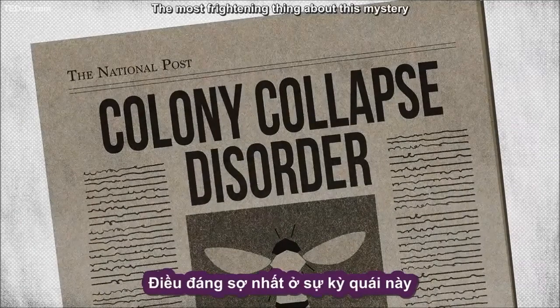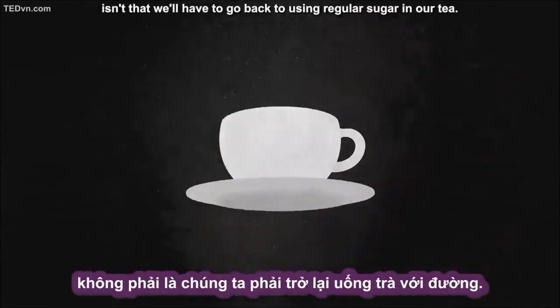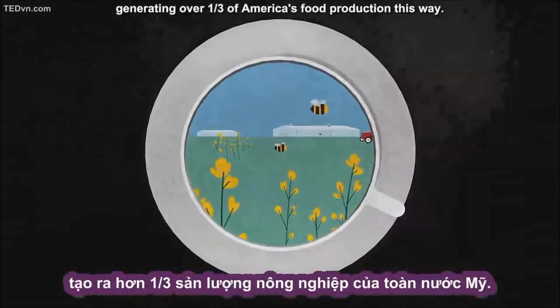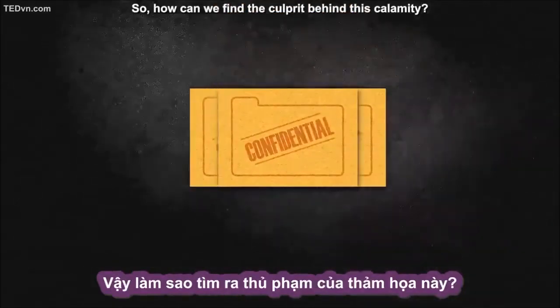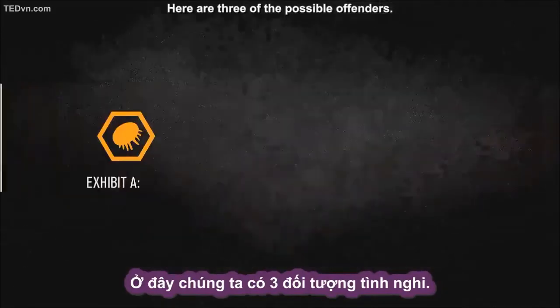The most frightening thing about this mystery isn't that we'll have to go back to using regular sugar in our tea. We farm bees for their honey, but they also pollinate our crops on an industrial scale, generating over a third of America's food production this way. So, how can we find the culprit behind this calamity? Here are three of the possible offenders.